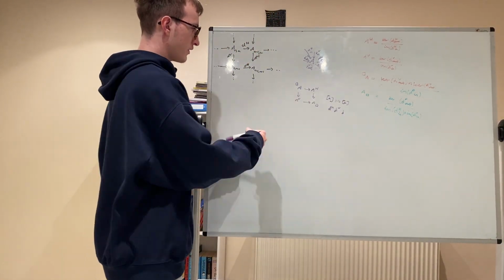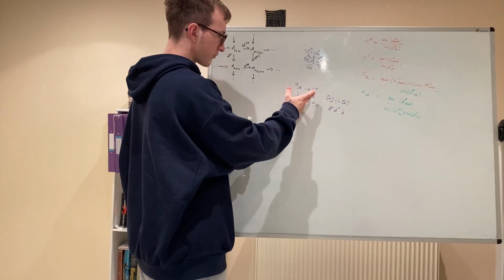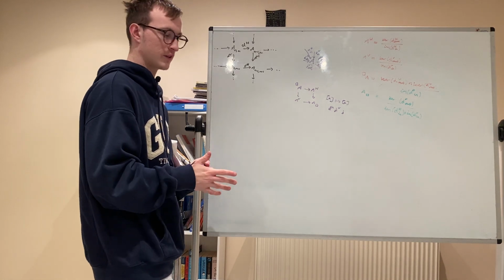And so these two maps here, going out of the receptor, are perfectly well-defined maps and they're perfectly fine to work with.